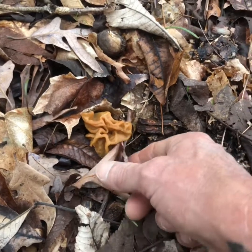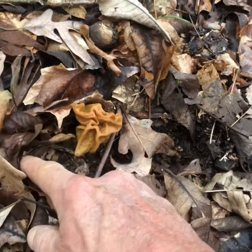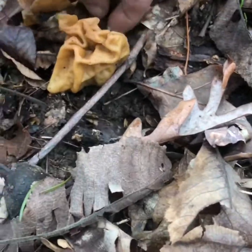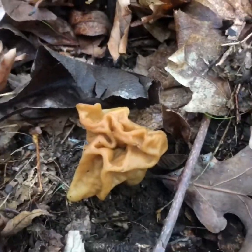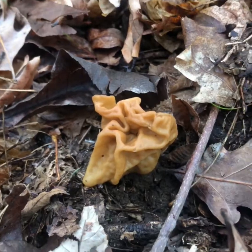And that there is a false morel. You don't want to eat them. They look a lot like morels. They don't have quite the same stem and they're not hollow. Hopefully I can find a morel here to show you.